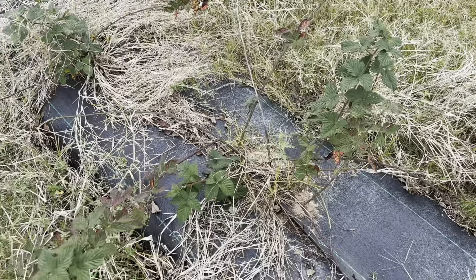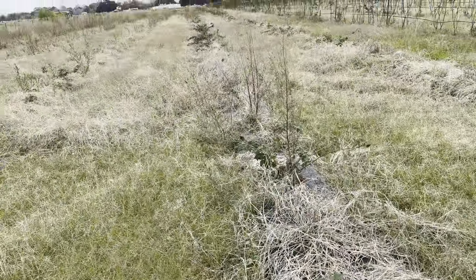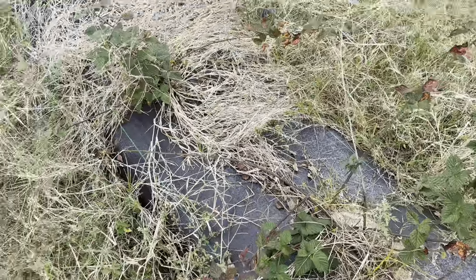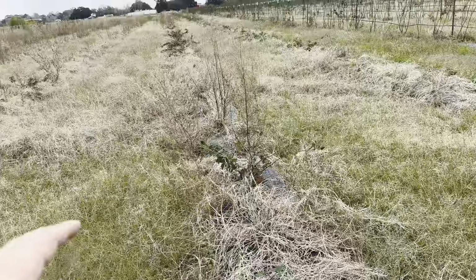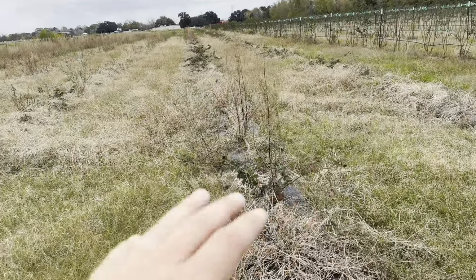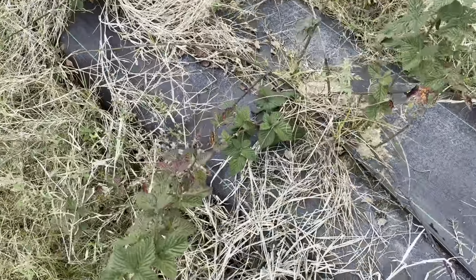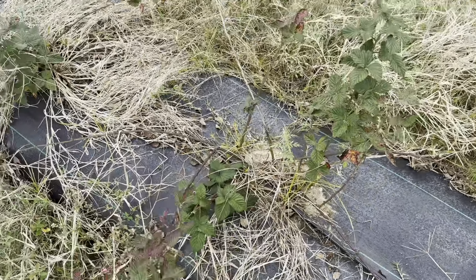These new blackberries that were planted this last spring are starting to really put some vegetation on. We've been super busy, so we definitely need to run trellises, mow, get it all cleaned up, but the blackberries are looking good.